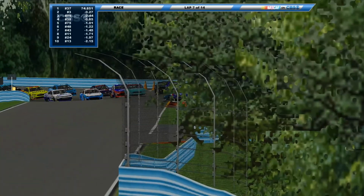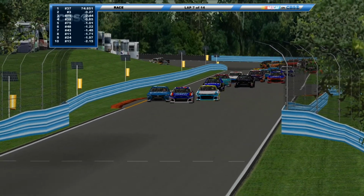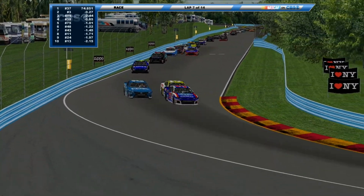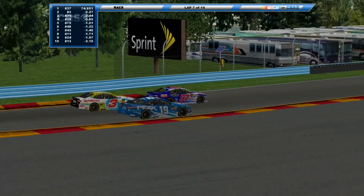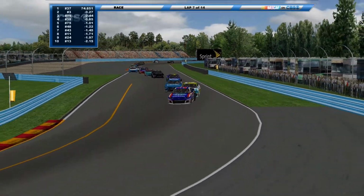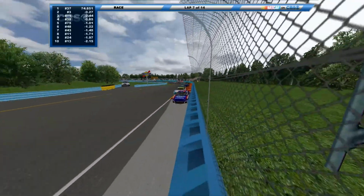Here comes Tony Green. Jeff Bright trying to put a block on him. That was going to be a three car battle for the race, for the stage win. Green kind of overdrives it. Can he get it back? The three gets back in the second. Here they come. Into seven. Overdrives the corner into the wall.